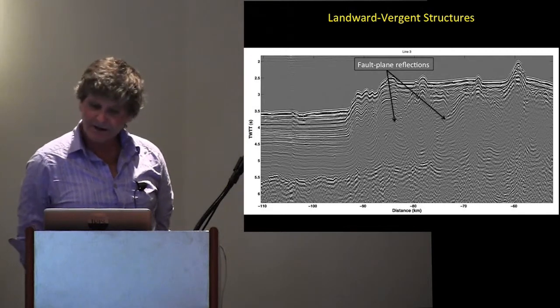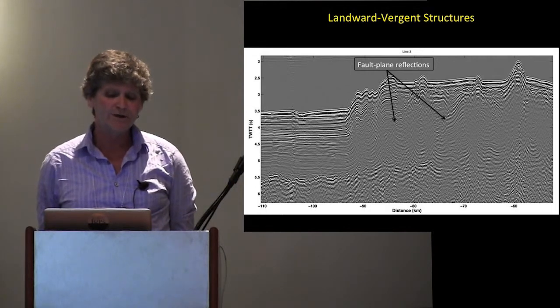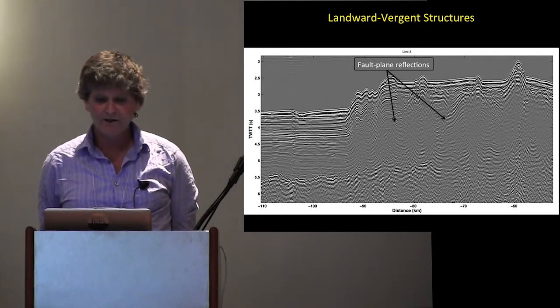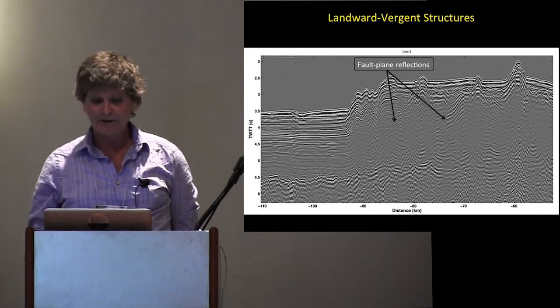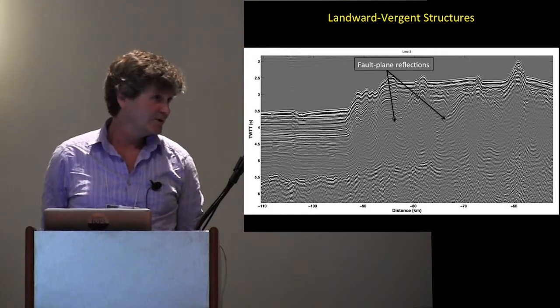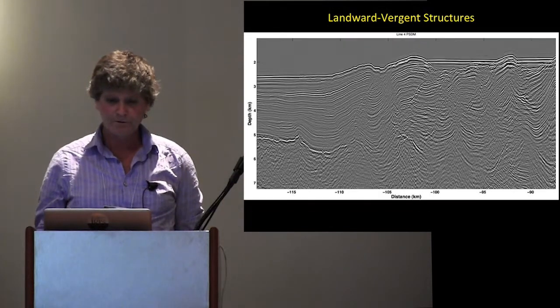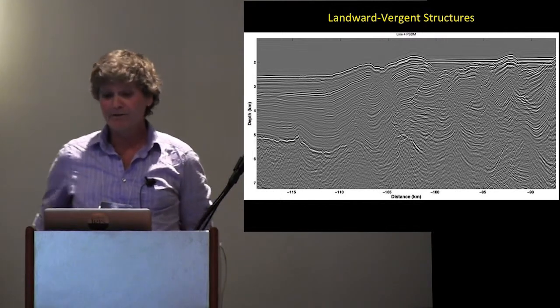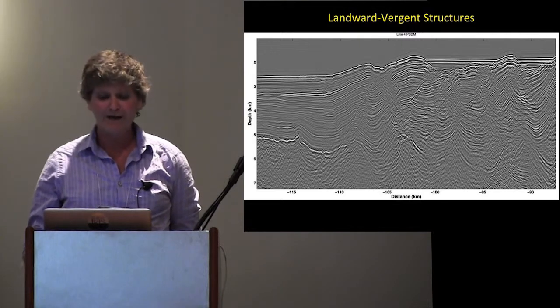A funny thing in this data set with respect to critical taper theory on the evolution of these wedges is the structures here are landward vergent. So I point to examples in here, and here. And that's atypical for these kind of margins, and I'll come back to that a little later. Again, to emphasize these landward dipping vergent structures, the land's over here. This is east, and this is west right here. You can see it's coming up onto the shelf here. We'll come back to that.